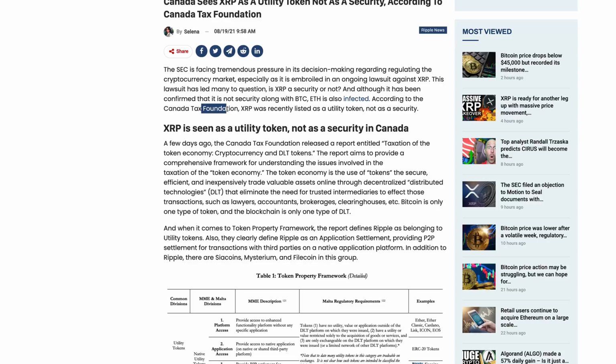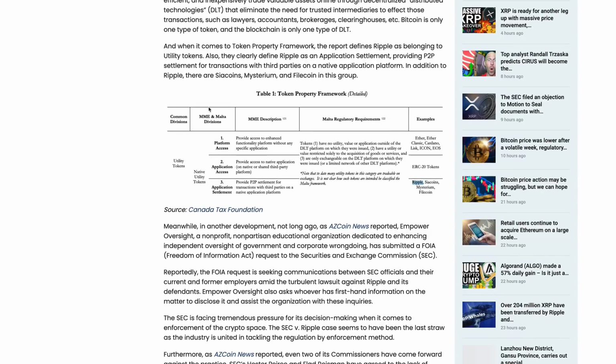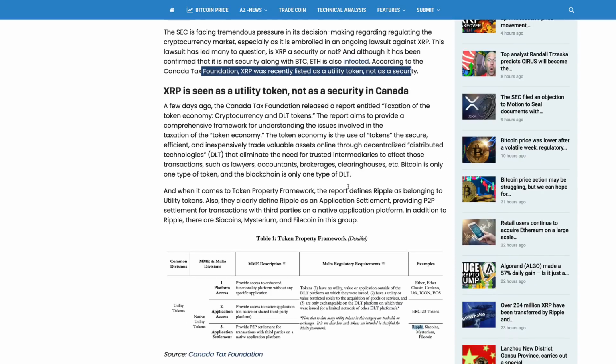According to the Canadian Tax Foundation, XRP was recently listed as a utility token and not a security. So, token property framework, guys, down here, and Ripple's XRP, of course, listed as a utility token. The Canadian Tax Foundation released a report on cryptocurrency and DLT tokens. The report aims to provide a comprehensive framework for understanding this. So, Canada already on board, considering classifying XRP as a utility token. This is just another step in the right direction, and for those Canadians watching the channel, it might give you some peace of mind too if you didn't already know this.